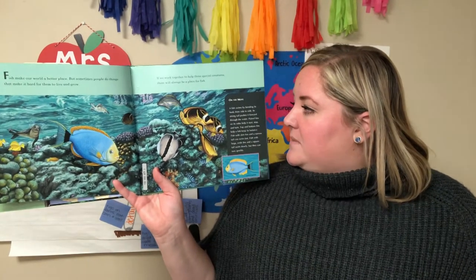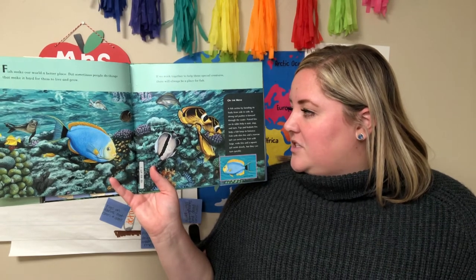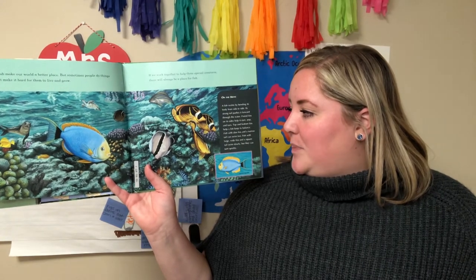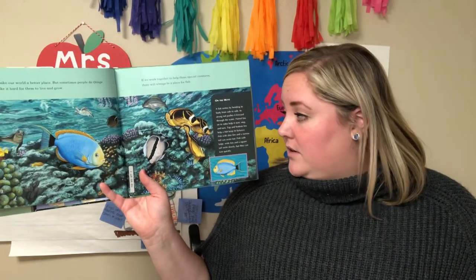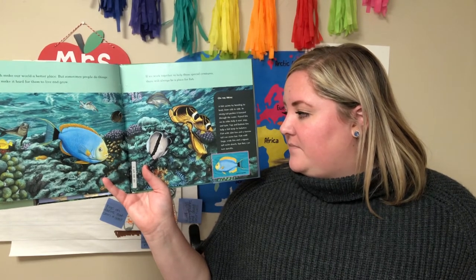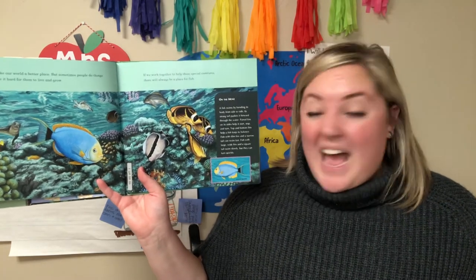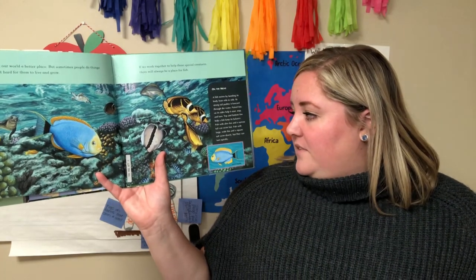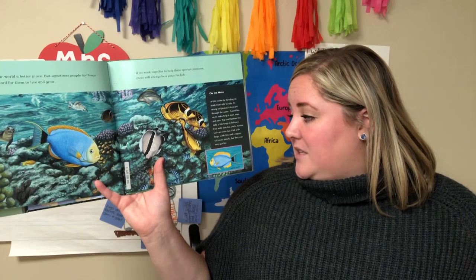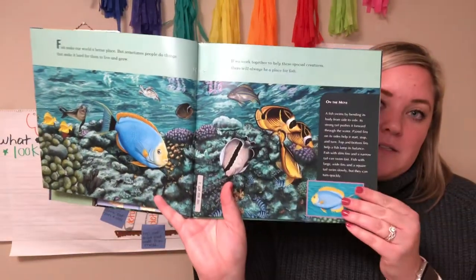A fish swims by bending its body from side to side. Its strong tail pushes it forward through the water. Paired fins on its sides help it to start, stop, and turn. Top and bottom fins help a fish keep its balance. Fish with slim fins and a narrow tail can swim fast. Fish with large, wide fins and a square tail swim slowly, but they can turn quickly.